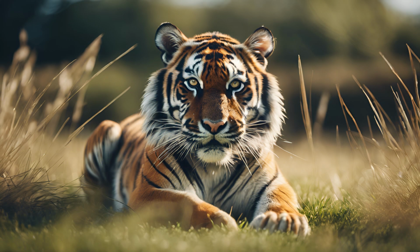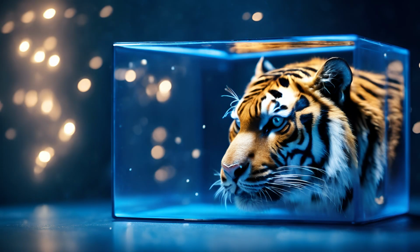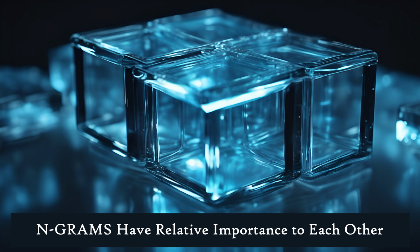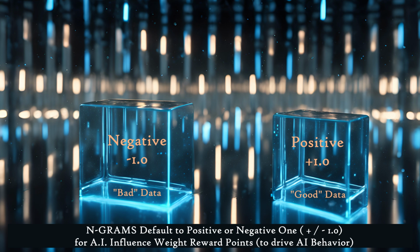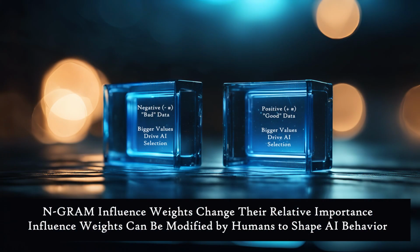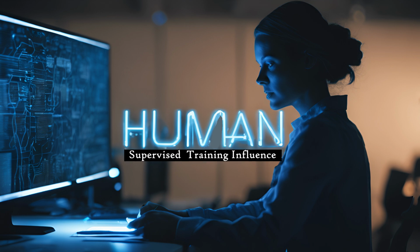The same process is repeated further, breaking the picture's tiger down. As an example, the AI stores a separate engram containing the tiger's head so that it can be used independent of the tiger's body. Engrams are associated and assigned relative importance to each other. Engrams, by default, have a value of positive or negative 1 point. So all engrams by default are equal, just being good at positive 1 point or bad at negative 1 point.